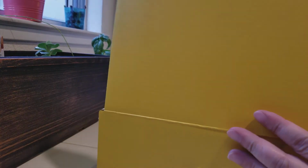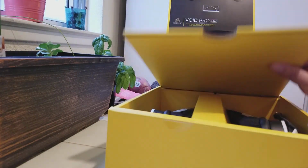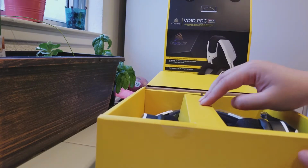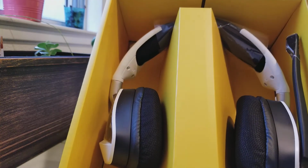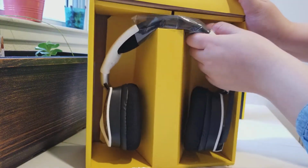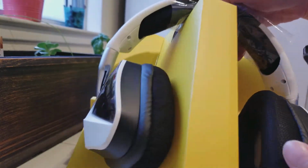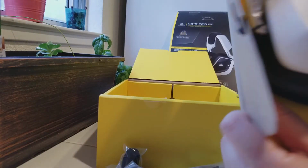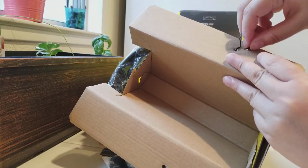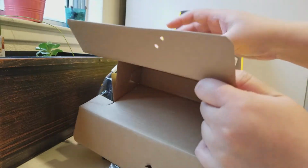Let's see. So this is the box. It's a nice yellow. Nice heavyweight cardboard. You know, these boxes are pretty expensive for production. I know, because I'm in the industry. So it comes in a case like this. Pull this out. You have your headphones. Oh, what? Bread ties. I haven't seen these in ages, except on breads. Okay. So let's pull this out.